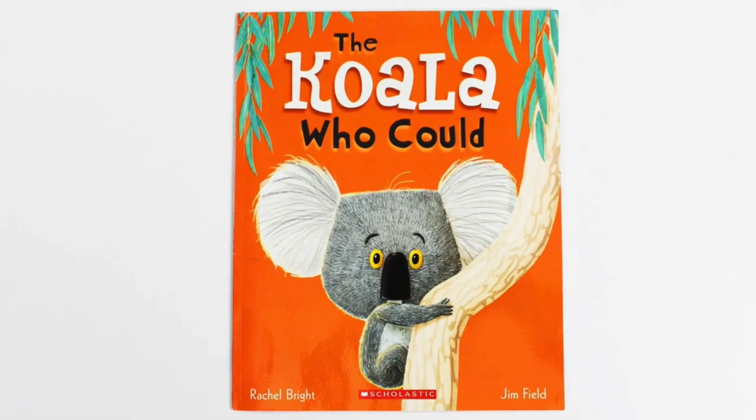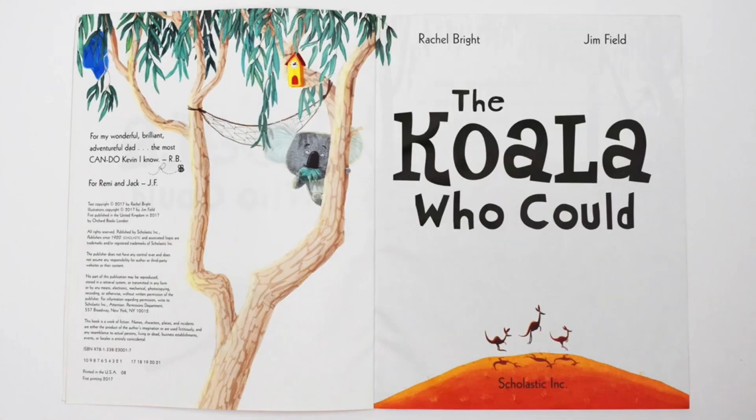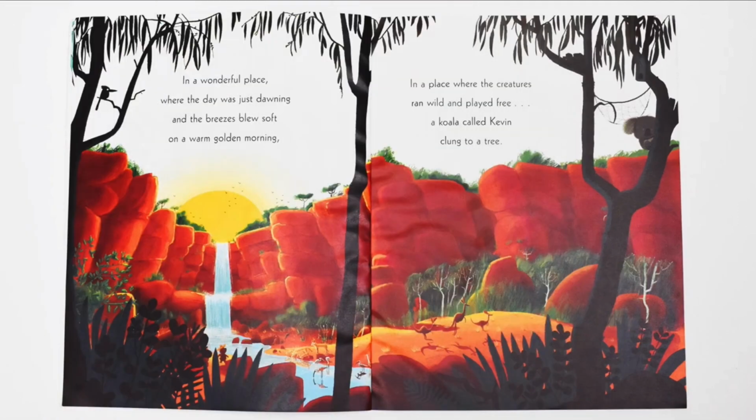The Koala Who Could by Rachel Bright and Jim Field. In a wonderful place where the day was just dawning and the breezes blew soft on a warm, golden morning, in a place where the creatures ran wild and played free, a koala called Kevin clung to a tree.